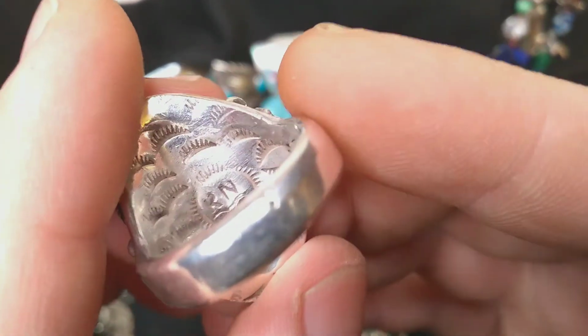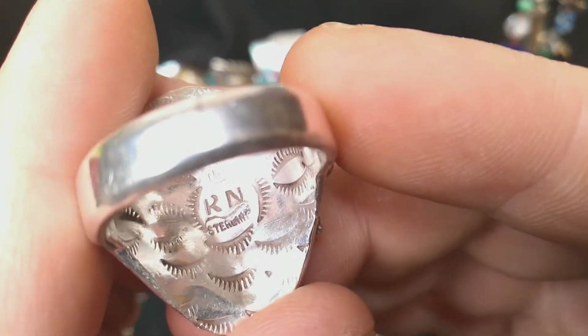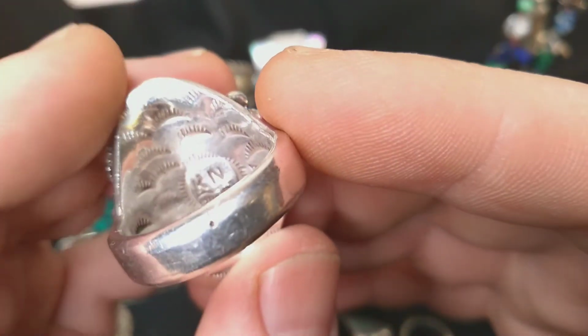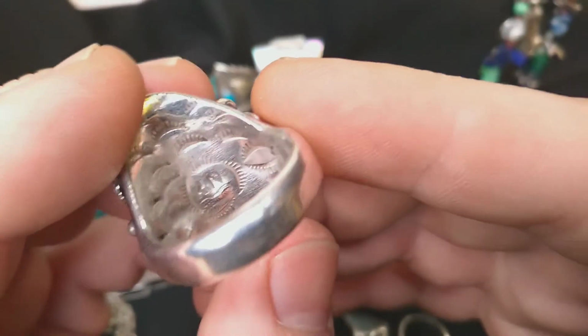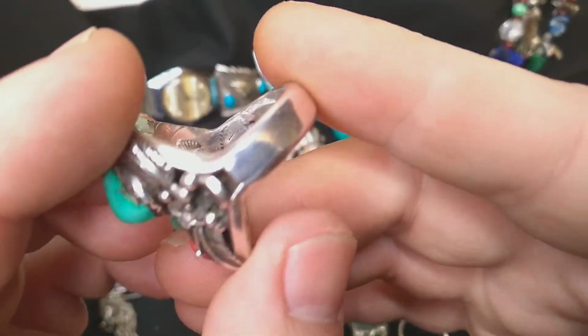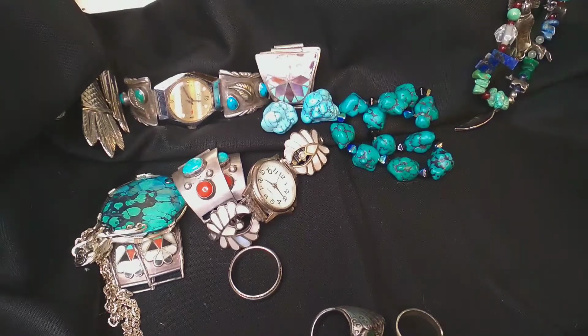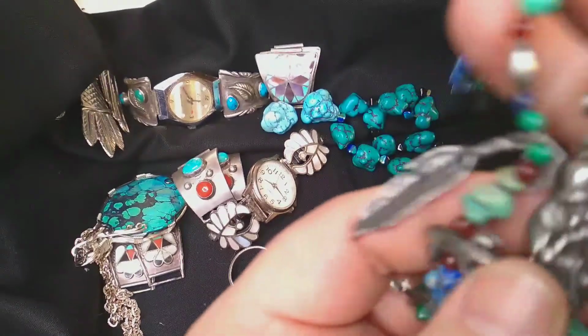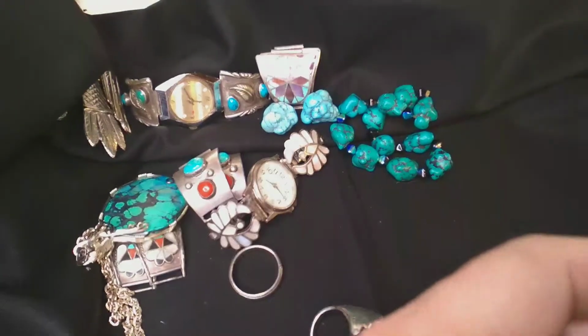Oh, wow. RN Sterling. It's nice to see the backs even work there. That usually tells you something significant. I'm going to try and take this down without knocking everything over. You know, I think this is just like string, but it's got some interesting stuff on it.